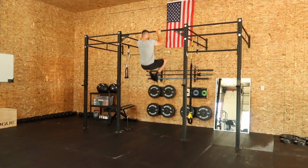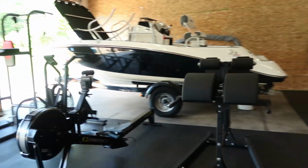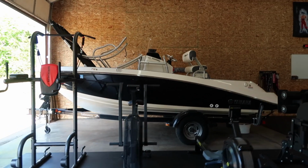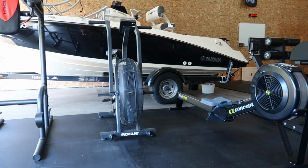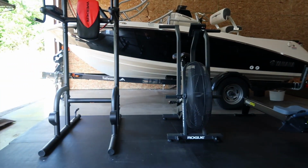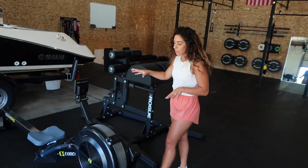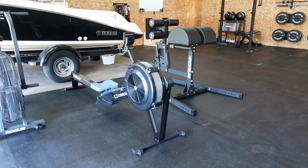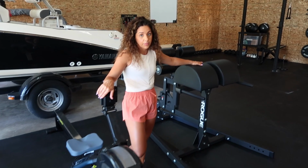There he goes. He's got to get his workout in today. I think we'll start with this section. So this section over here, oh, and the newest addition is the boat to the gym. But this is now our cardio section. We had the bike and this thing already. The two new additions are the rower, which since we've got it, I've used it every day. I love it. And then we got this thing over here.